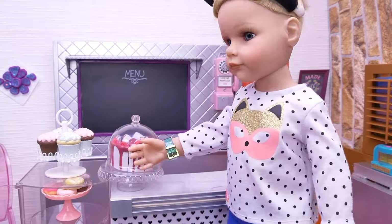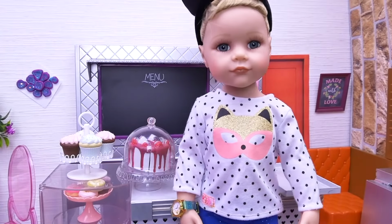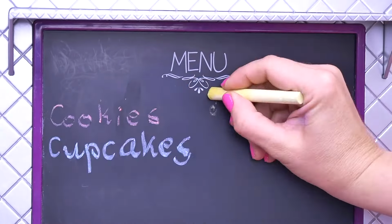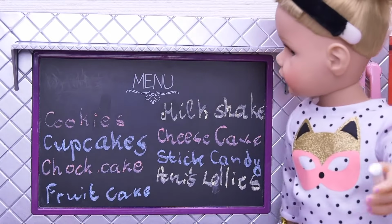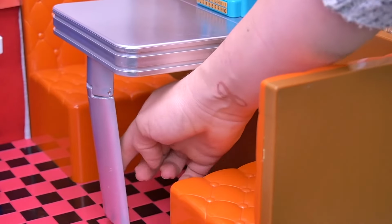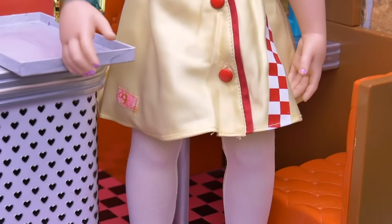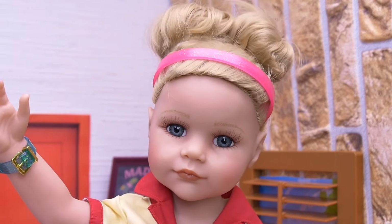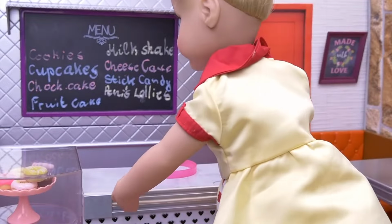Hooray! It's so difficult not to eat them all. We are running on time. Okay, everything is set. I just need to put the uniform on. Ta-da! I feel like there is something missing on my headband. Hold on, let me fix that. I will put something sweet on.